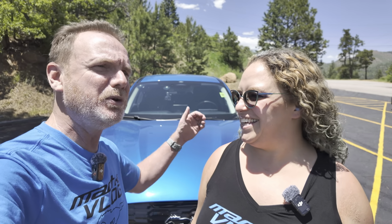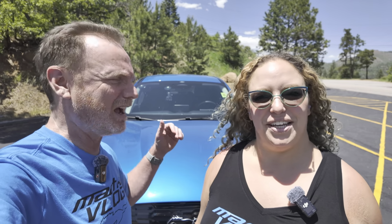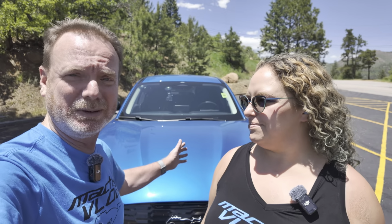We're going to wrap this mini preview, review, whatever you want to call it, of the 2025 Mustang Mach E. We love our 2022. I would love to have a 2025. I would probably go with the Rally, but the Premium has some improvements with the suspension. I love the 1.5 updates. I love this Velocity Blue. I still like my Grabber Blue, but it looks great. It looks really good. There are some features that are super awesome.